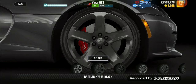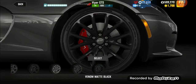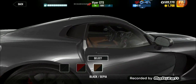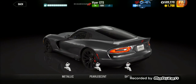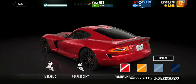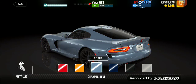Perfect timing. I like these wheels. But the interior color has to be this brown color. Interior, yes. And you're probably asking me, brown's the ugliest color for this Viper. Even though that could be true, I find it kind of nuts. And the color I want is orange. Or, actually, no. Okay, now I'm deciding between two.